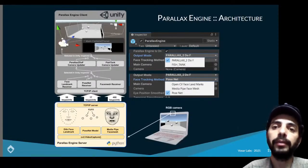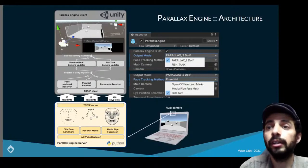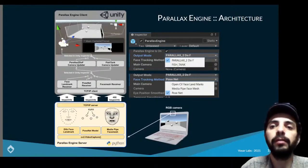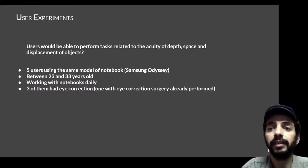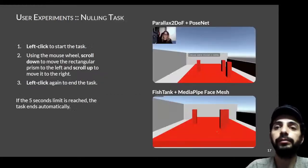Unity plus C# is great for real-time 3D simulation, and Python is great for easy exploration of academic face characteristic detection solutions. The developer using the Parallax Engine prefab in Unity can choose between input and output options. User experiments were designed to get information about how users perform tasks related to acuity of depth, space, and displacement of objects using our solutions.